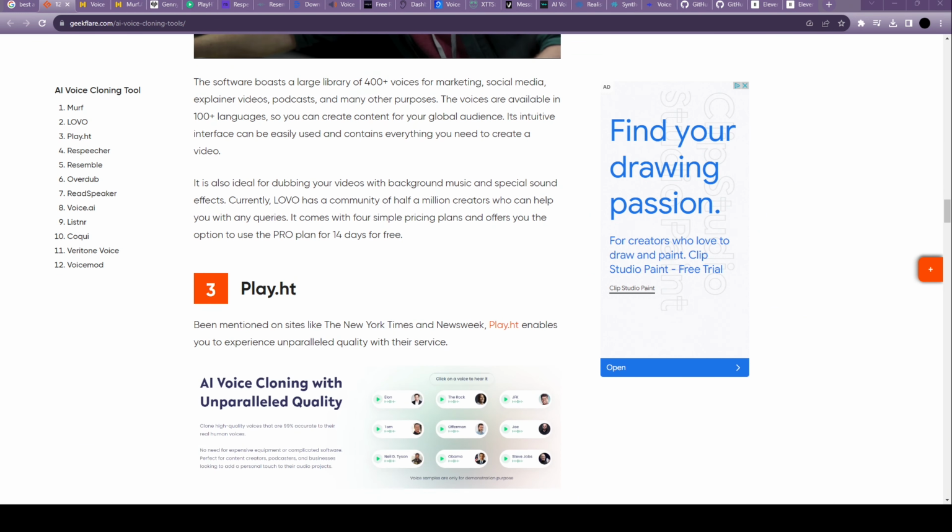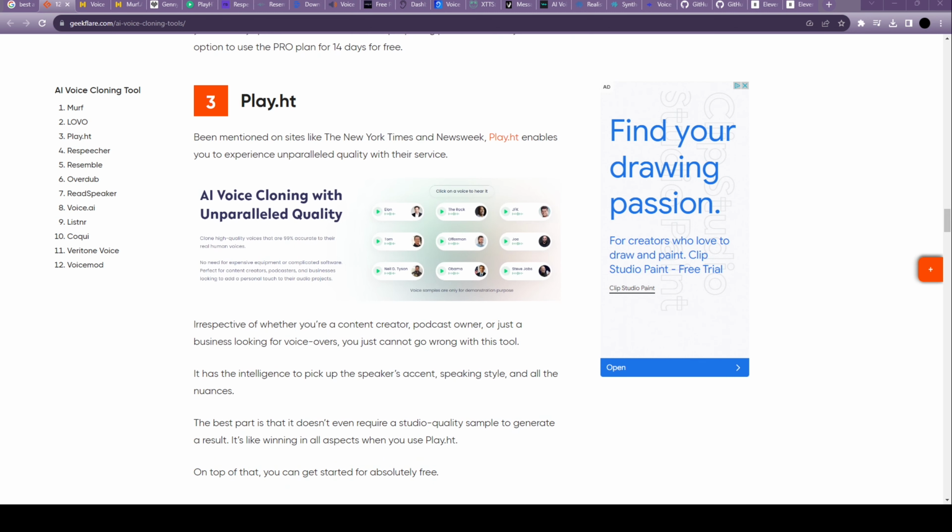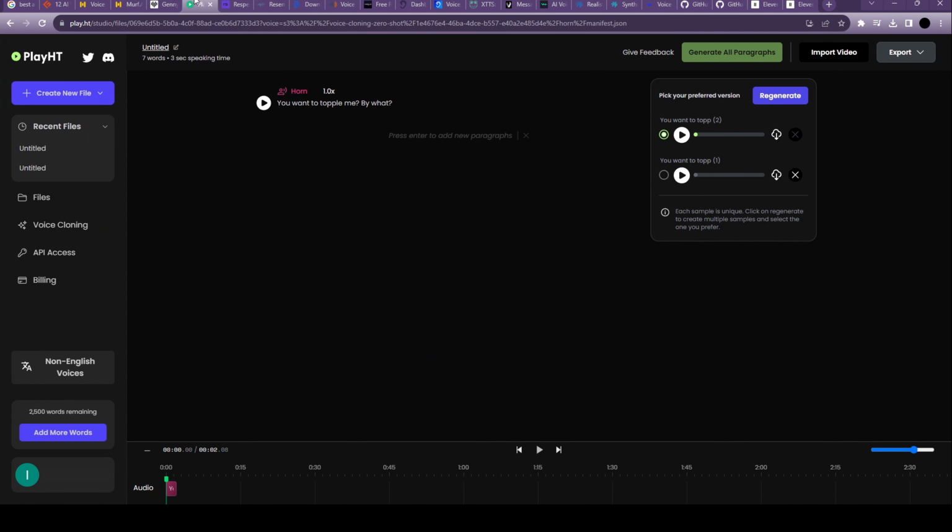Next is Play.ht. It also provides a free trial and I cloned Horn again. It reminds me of 11 Labs, but slightly worse.